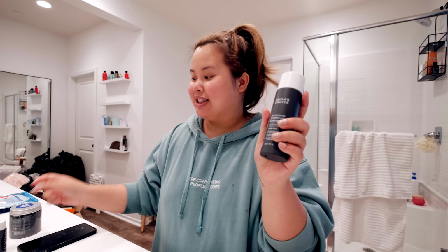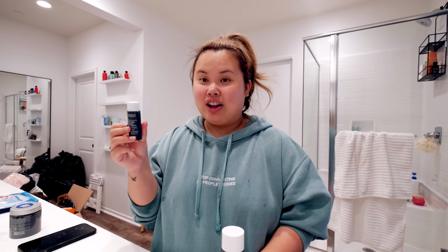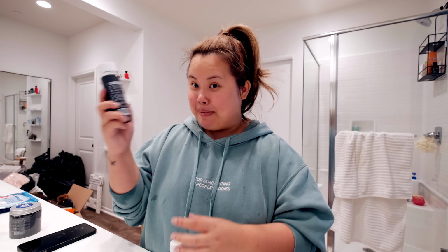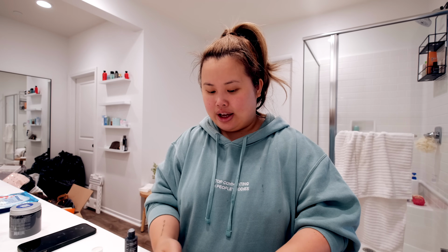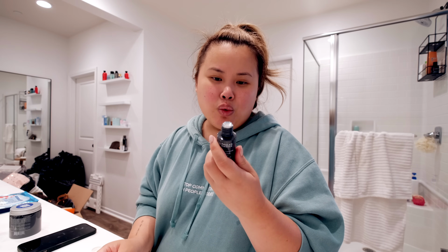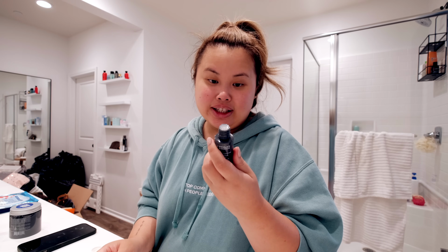Oh, this is my big size. I'm still using up my mini size. On Amazon, this is $10 and the full size is $30. So if you don't want to commit to the full size, you can buy one for $10. I've been using the $10 one for weeks now. And all I do is, it says once or twice daily, apply over face and neck. Do not rinse. For daytime, always follow with a sunscreen.